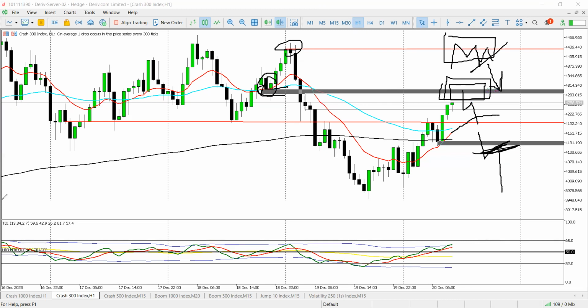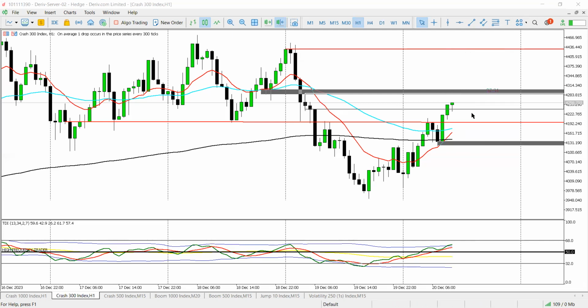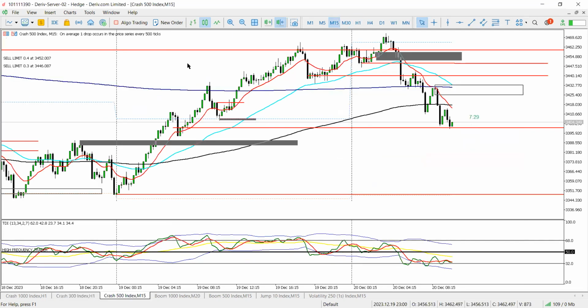So that one I'll update in the group. As the day goes, I'll update because I'll be talking on this one. C5, we spoke about it. We said it's best we wait for price to retrace into any of these areas here. Once we get a retracement, then we're going to take the trade.